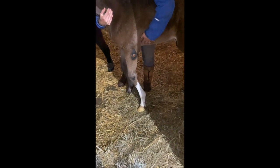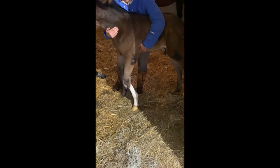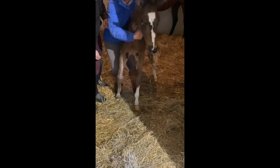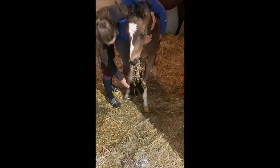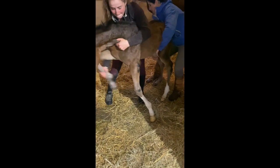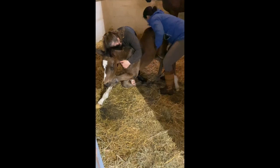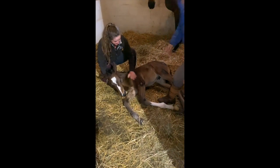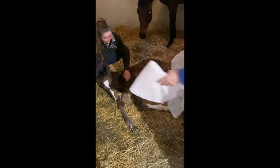And I'm just going to go through a video of the process that we use every night to help put his splints on. We give him a little bit of sedation and then can lay him down so the splints can be applied just by bending his front leg. And then we can basically put some towels down and apply the bandages.